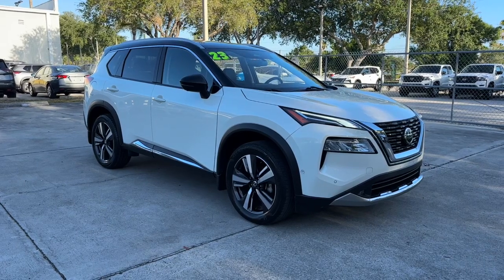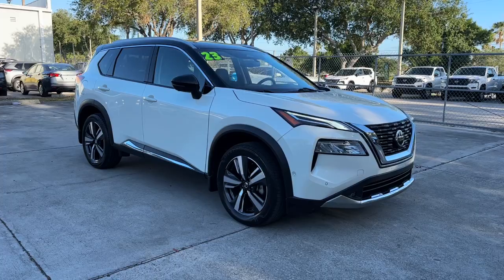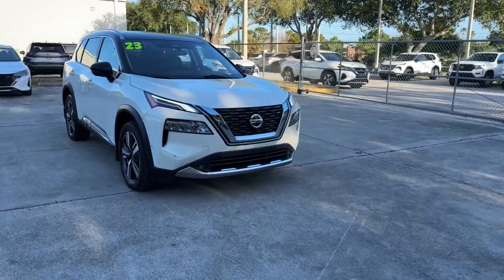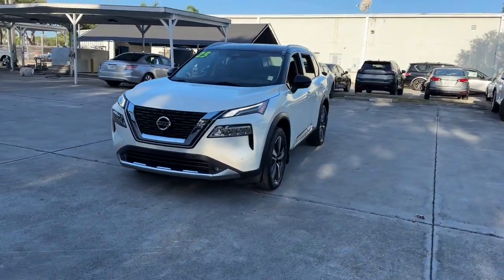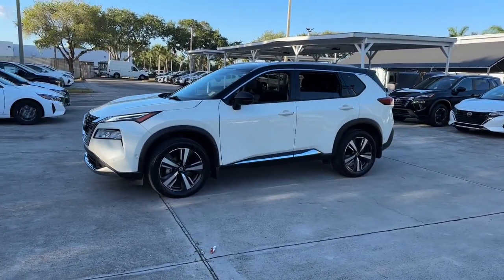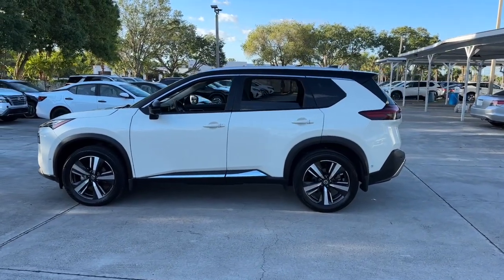You will love the features of this 2021 Nissan Rogue. This vehicle is an outstanding buy with fewer than 30,000 miles on the odometer. Style, security, and efficiency blend beautifully in this Nissan Rogue, the handsome, family-friendly compact SUV that offers standard driver assist safety features and a smooth, responsive ride.